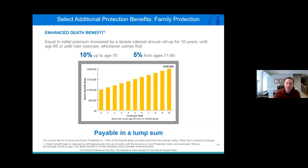It's lump sum. We grow it for 10 years. And again, if it fits the person's profile, give us a call. We'd love to talk to you in more detail about how the PPC can work.